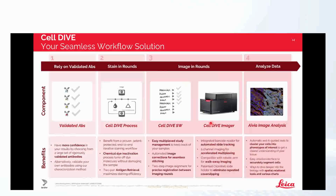So CellDive, here's all the different parts of it. We have validated antibodies. We're at over 400. We do not sell antibodies, but we provide the clones and the vendors. So what does this do? This keeps your flexibility high and your costs low.